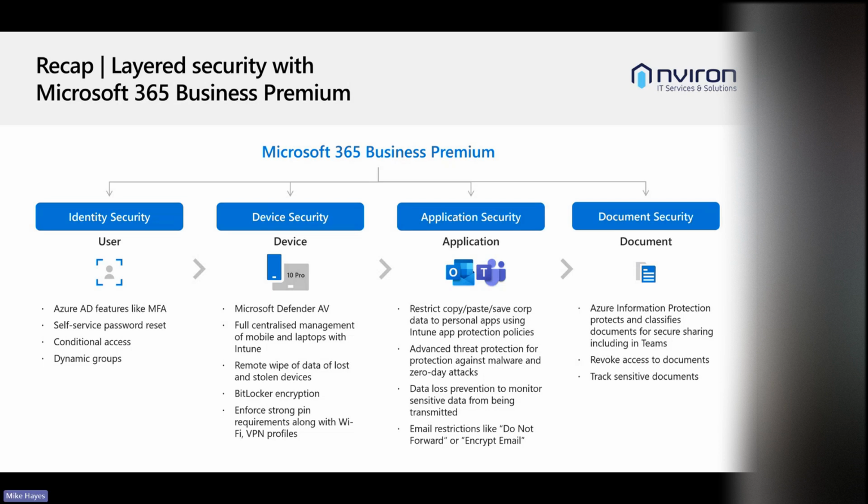Additionally, advanced threat protection capabilities help defend against phishing and other cyber threats by checking links and attachments in real time within Teams and Outlook and OneDrive. With data loss prevention and Azure information protection, you can automatically classify and protect sensitive information and restrict forwarding or copying of sensitive emails and documents.